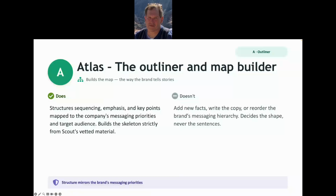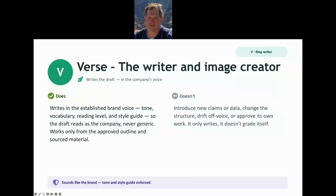Whereas when you come to the writer, you may want to use a little bit more advanced LLM or model in the back end, because now you're writing something. You may want to have additional guidance that may not be inherently available in a lower or lesser cost model. Okay, so Verse is the writer and image creator. So this is the thing that's going to take what the other agents have generated, combine that, and generate a blog.